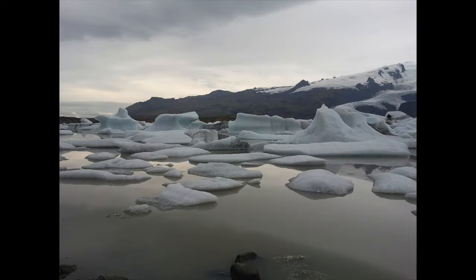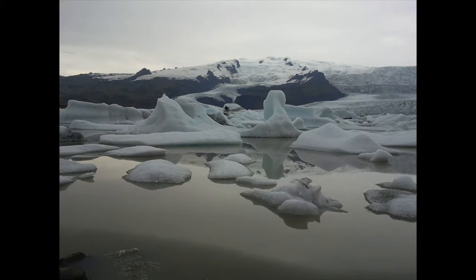Afterwards, at the same glacier lagoon, we decided to go for a boat trip through the lagoon, and this was also pretty cool, to drive around on this water and to get pretty close to the icebergs. And we even got a small example of some ice to taste, and well, it tasted like ice. It was delicious, it was good, and it was just an amazing tour.